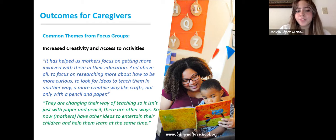In this slide, we'll talk about the creativity and the access to activities that the teachers have given before. Like Miss Mary was saying previously, they try to make education very fun, try to teach the kids that there's other ways, just like with the clapping or jumping to say the syllables, so they have a better way to learn their words and how to break them properly.